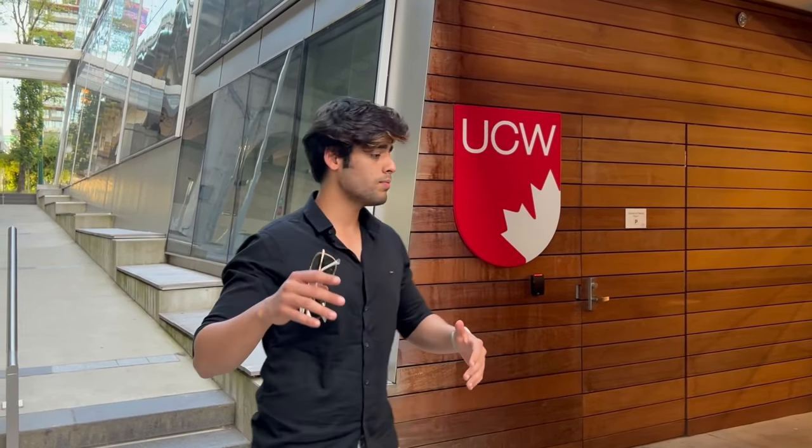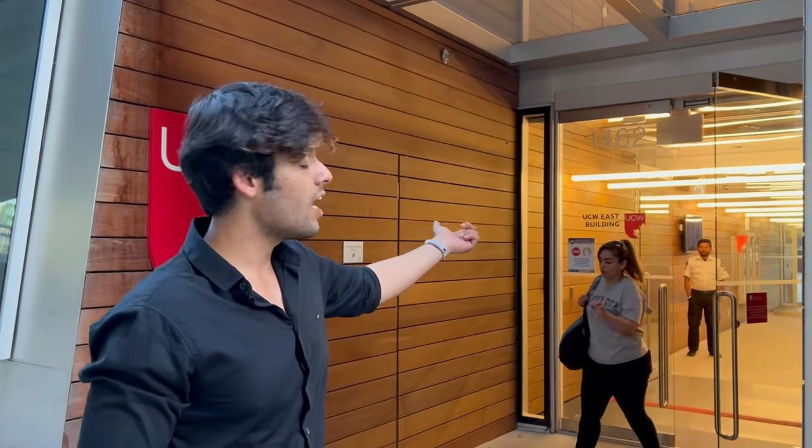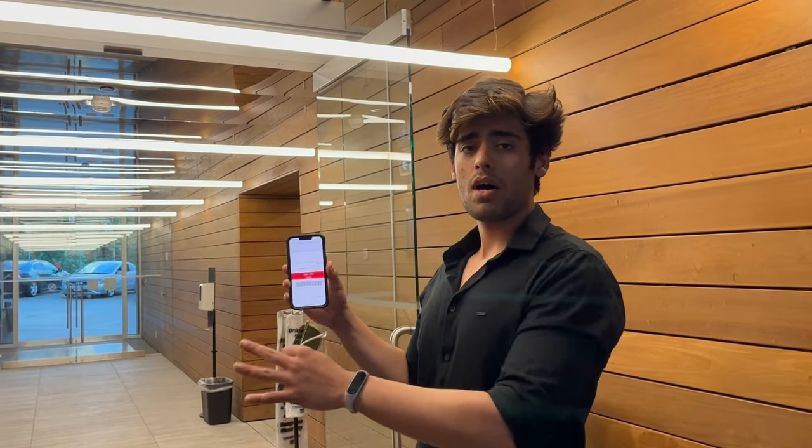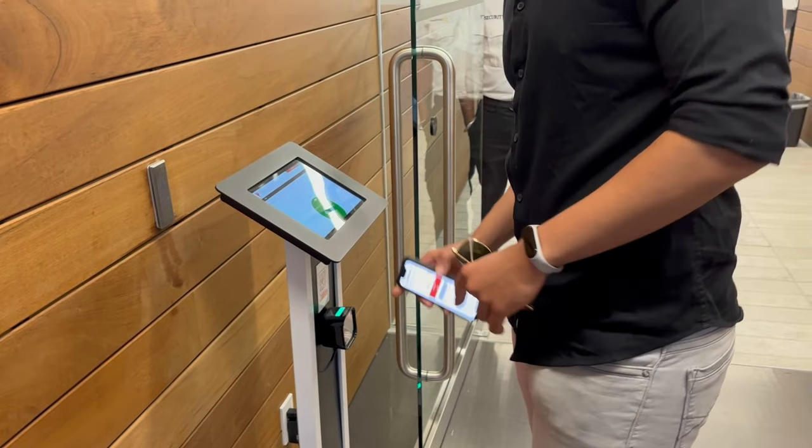So guys, you can come through this entry. This is the east building, and you can enter through that. There's a guard there, and you will scan the barcode that you will get from your UCW portal, and through that you'll get the entry to it. So yeah, let's go. So guys, you have to scan the barcode here, and through that you'll get access to the building. So yeah, let's scan it. So yeah, we are done.